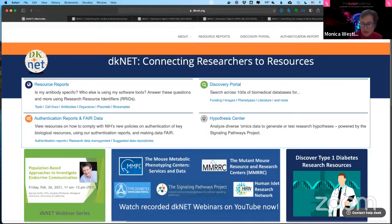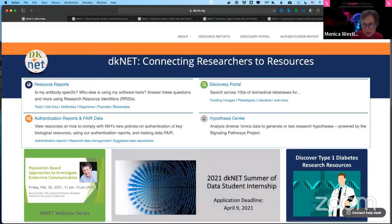That's going to be fantastic. And I think an incredible resource, especially for early career scientists, when they're starting to develop their hypotheses and really do some deep dives into literature and other resources.